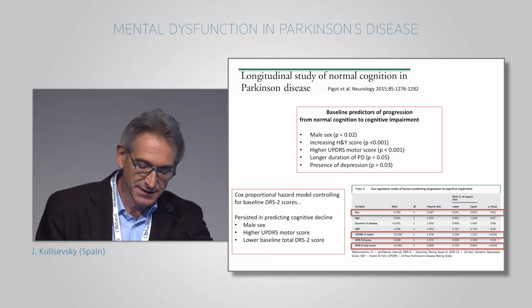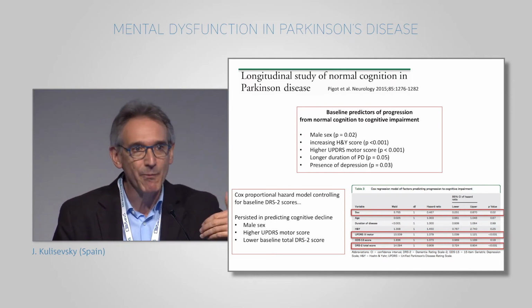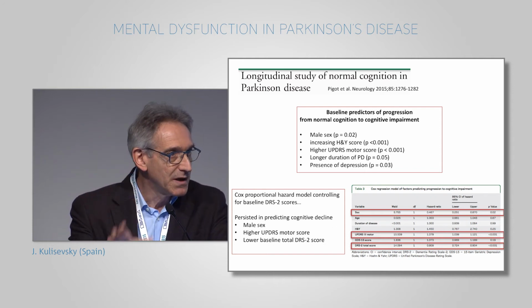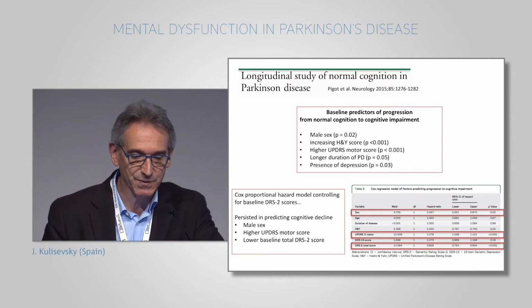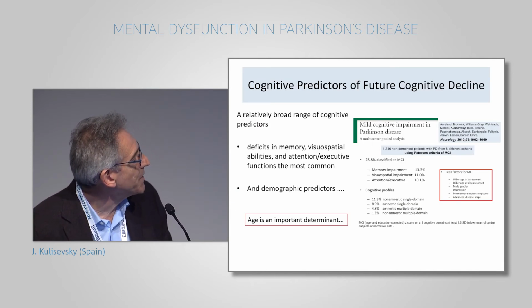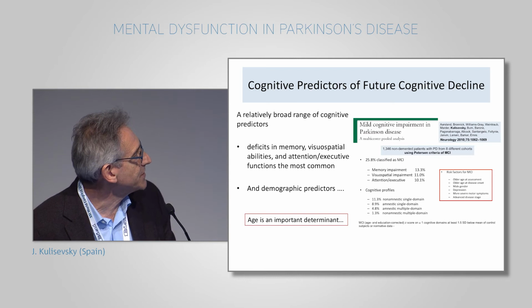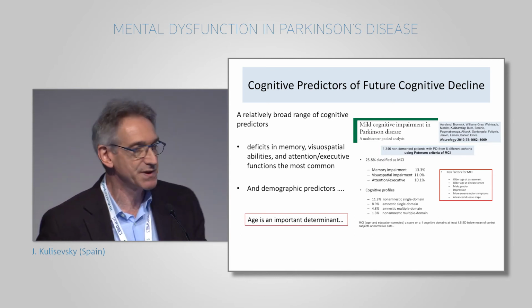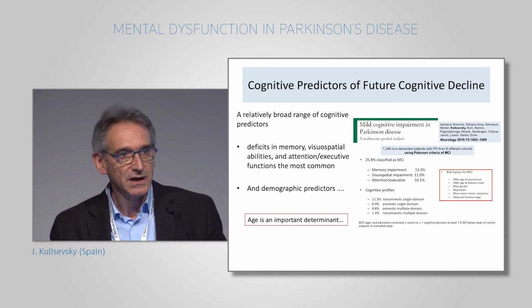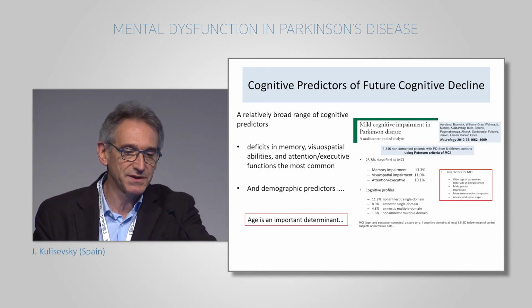It is explained in the paper why not, because in many other papers, age is the main driver of cognitive impairment in Parkinson's disease. But we can say that deficits in memory, visuospatial ability, attention and executive function, and some demographic predictors, among them age, which is one of the more important, drive you to cognitive impairment.